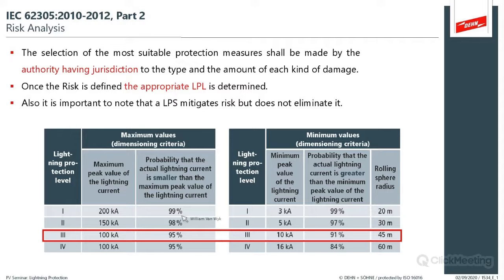So there's still a 1% chance that it might be more than 200 kA, and the same at 3 kA. There's a 99% chance that it will be above 3 kA. There's a 1% chance it'll be below 3 kA. If we subtract the 1% on either side, it means the system can only be 98% efficient. So it's never 100%, but the whole concept of lightning protection and risk assessments is based on probability.